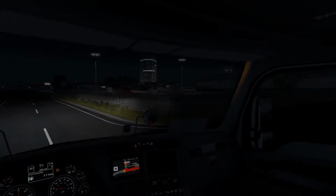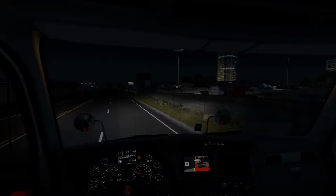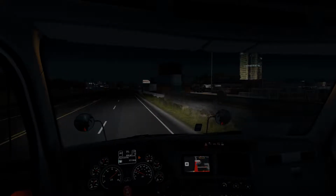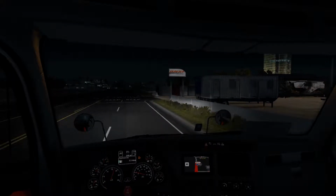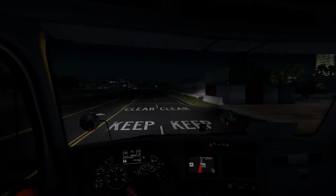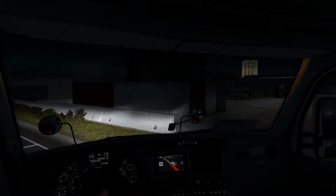Alright, so looked like I made that one pretty easily. So it drops up here on the right. This should be interesting. Not entirely sure where it's going to have me unload it, but I bet you it's in the spots that it usually is. Stealing this lane over here. Keep clear. I like that. That's brilliant.